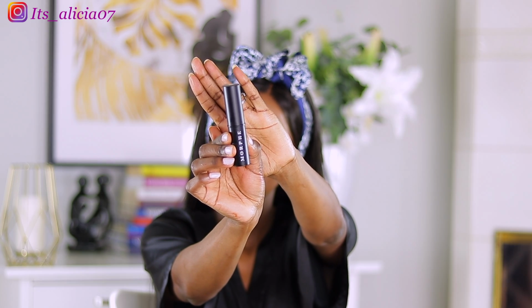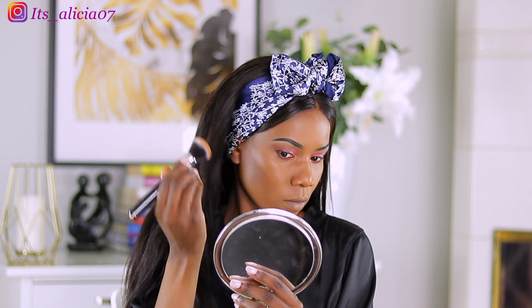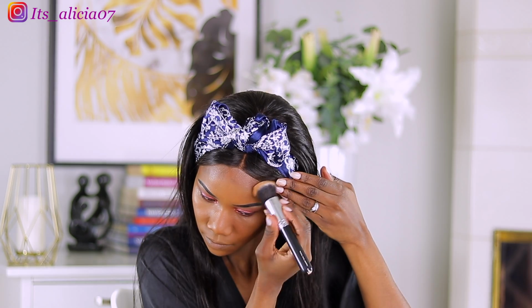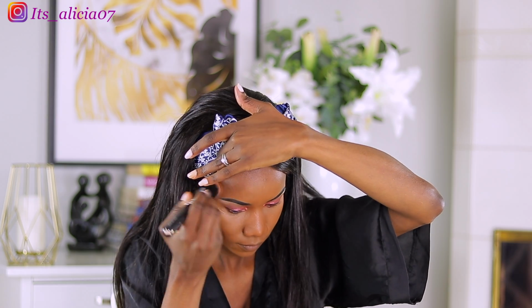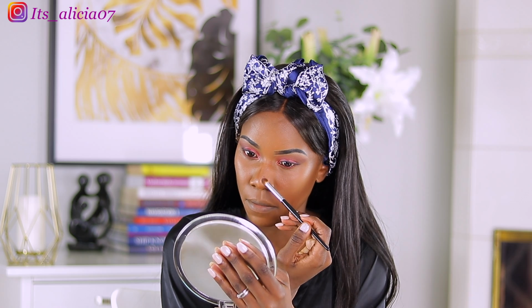For my contour, I take this new contour stick by Morphe. This is the first time I'm using this contour stick and I was not so sure about the color, so I got the Effect 17, and I feel it's not really my contour shade, but it's okay. It's not very dark or anything, but I feel like maybe I should have got a different color, but I didn't really know which one, so I got this one from Morphe, and I just use it to contour around my face, and also to shape my nose as well.